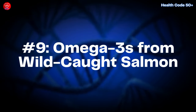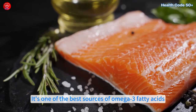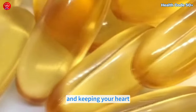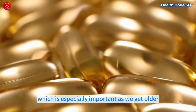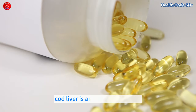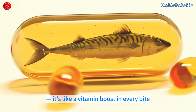9. Omega-3s from wild-caught salmon. It's one of the best sources of omega-3 fatty acids, which are fantastic for reducing inflammation and keeping your heart, brain, and joints healthy. It's also rich in vitamin D, which is especially important as we get older, and vitamin A for your eyes and skin. If salmon isn't your thing, cod liver is another great option. It's like a vitamin boost in every bite.